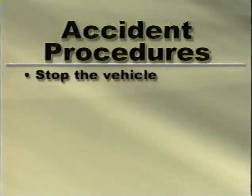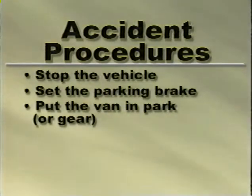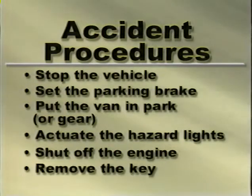In the event of an accident, there are certain responsibilities and procedures you must follow. First, remain calm. Don't show nervousness. And remember that prior preparations will help. Plan ahead. After the accident, stop the vehicle, set the parking brake, put the van in park or gear, actuate hazard lights, shut off the engine, and remove the key.